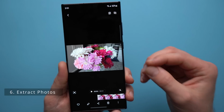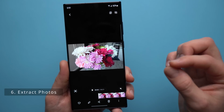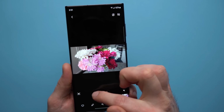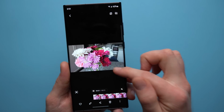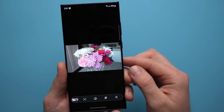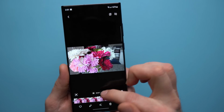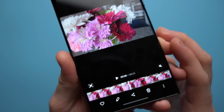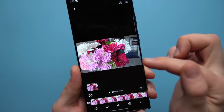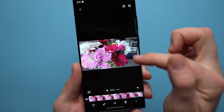The next useful feature is the ability to extract high quality photos out of videos. So usually when people are watching a video and they want to take a photo or a screenshot of a certain section of the video, what they probably do is just take a screenshot of that video. But what you should do instead is tap on this button right here. You can see there's this little play button right here. If you tap on that, it will take a high quality photo of this image.